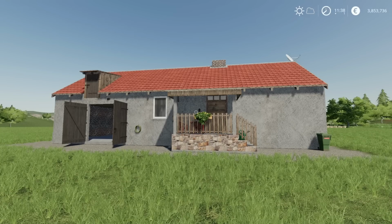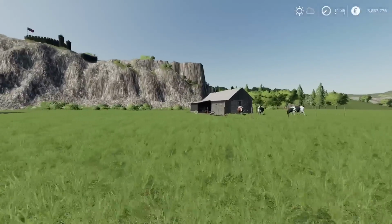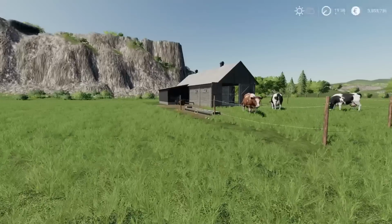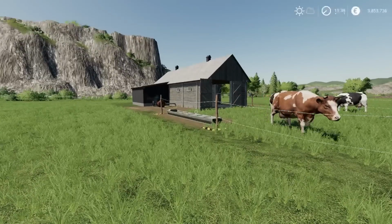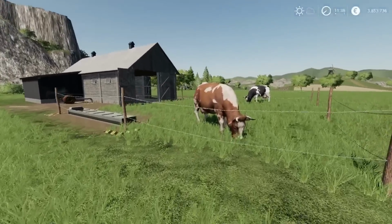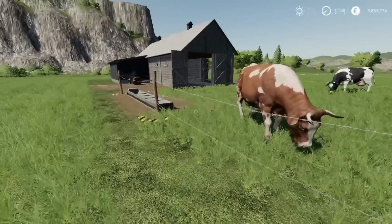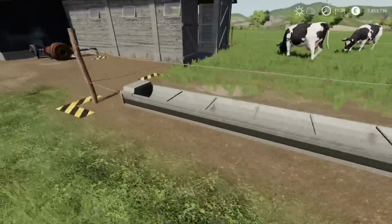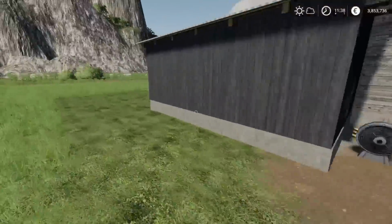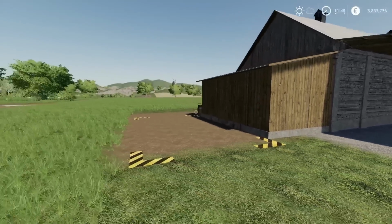Which brings us on to the last of the mods for today, and that's the Cows Barn Old, which is over here. This is by Svitch. This is 27 slots. It's actually fairly high on the slot count, this one. Nice detail on the barbed wire. Water trough around the front here. Slurry point just there. Little shelter underneath, which is very nice too.